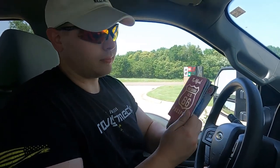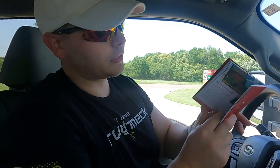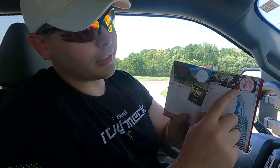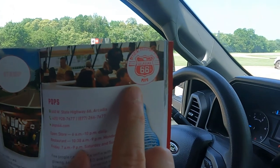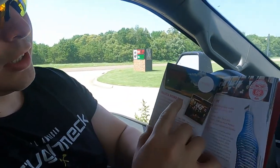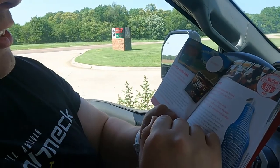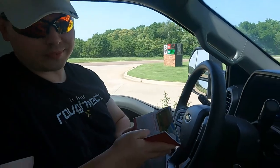And also, while we're in there, we have a Route 66 passport book. It's for Oklahoma. Oh, this is the Oklahoma official passport for Route 66. My bad. While we're in there, I got my Pop's 66 stamp. And while we're here in Arcadia, there's a round barn. It's a historic site. So we're going to go check that out right now.